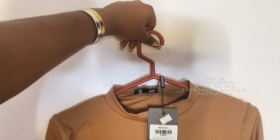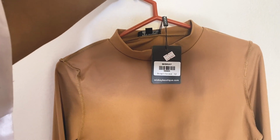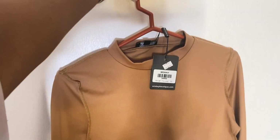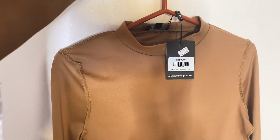So this is the outfit we're going to be wearing today. It's from Miss K Boutique, and it's a brown cord, and I'm in the size 12. It's just a crop top and a skirt, and it has this bra-like detail in the front. I love the color. This is totally my aesthetic. It's this brown color, and it's really stretchy, so let's give it a try.